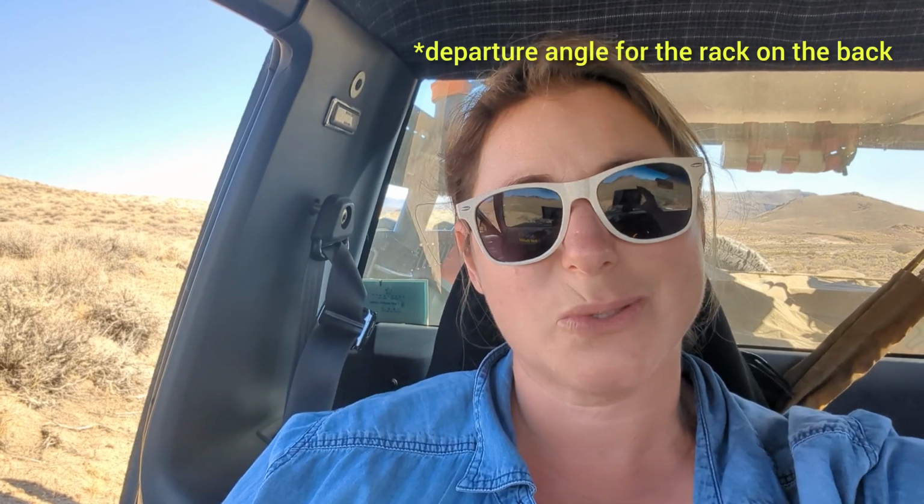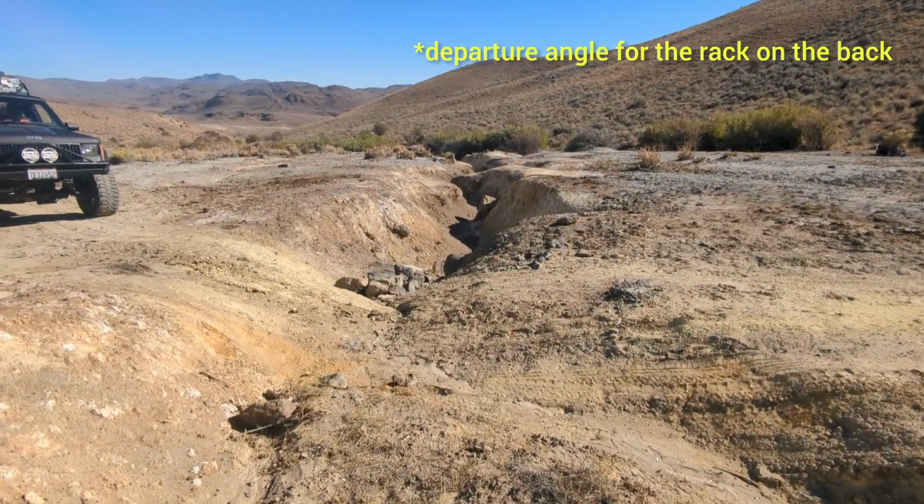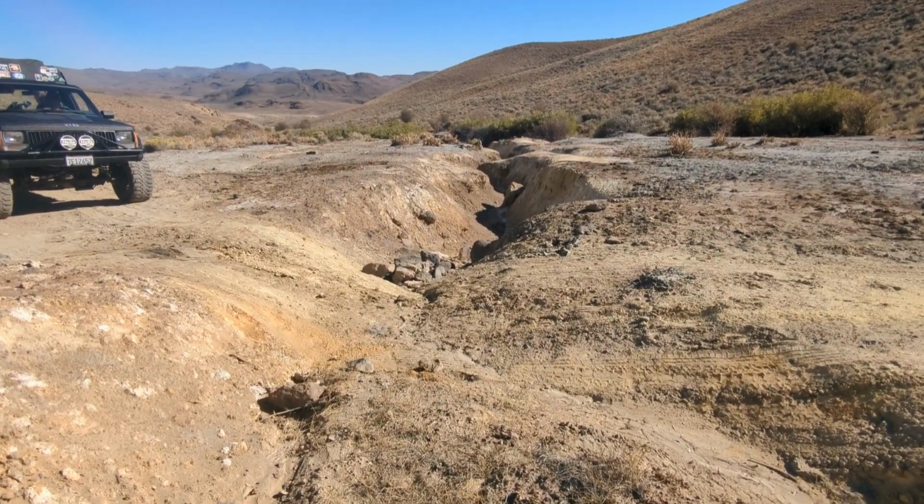Way up to this mine, and the road's a little two-track. It's a little bit rough. We're just stopping because there's a ditch here, and we don't know if Leonard's trailer can make it through, so we're going to stop and check it out. It's actually the rack on the back of the trailer that we're worried about.